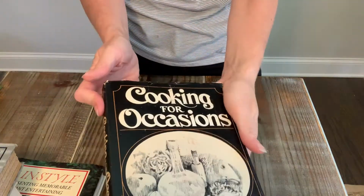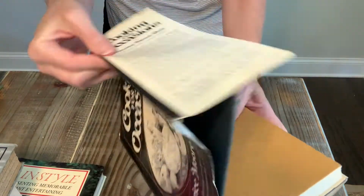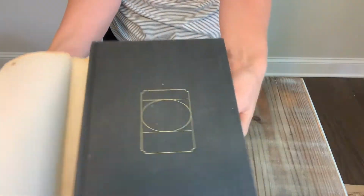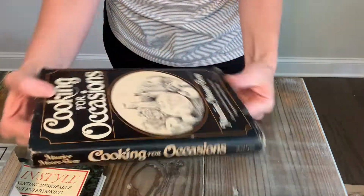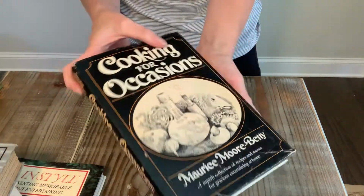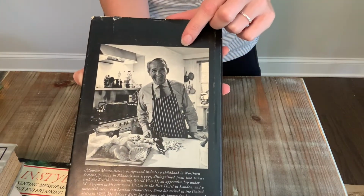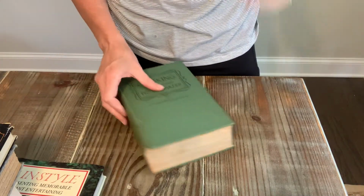Wait until you see how pretty this one is. This one is signed by the author, by the way. But look at how handsome that nice gray and gold spine is. That is just such a pretty cookbook. So this is called Cooking for Occasions, a superb collection of recipes and menus for gracious entertaining at home. The author of this book apparently was really popular in Manhattan for giving cooking lessons to people.